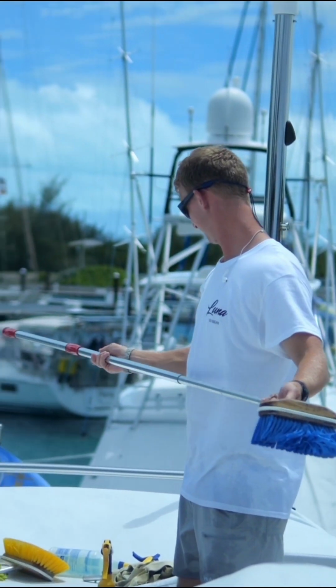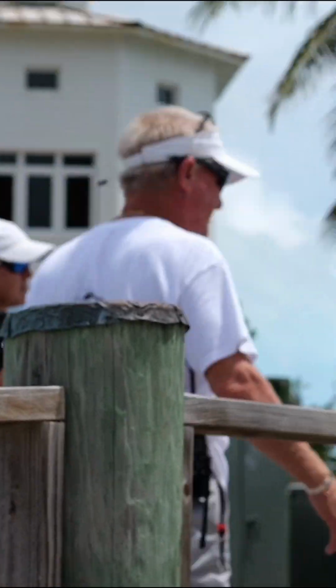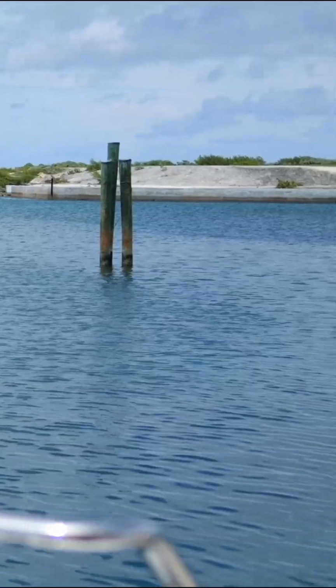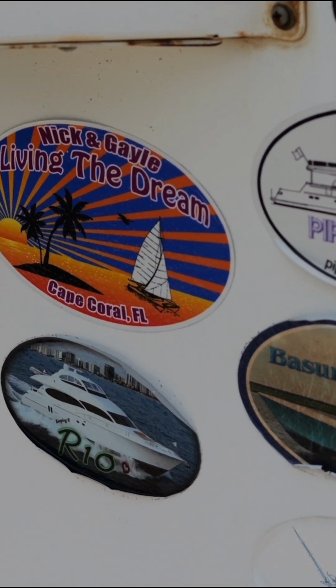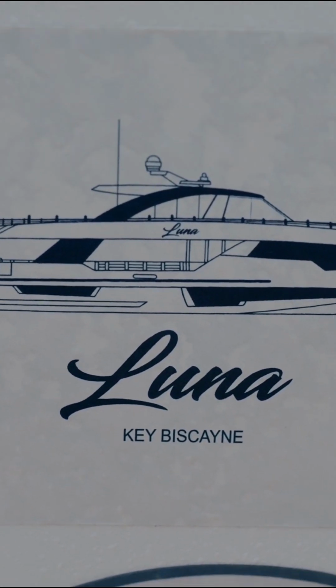Brian's cleaning the deck right now. Let's see what Mark is doing. Hey, look who it is! El Capitan! Today we're in the Georgetown Marina. All the boats put their stickers on these. They started fining people $25. Oh my gosh, look at it! I think I put that one on.